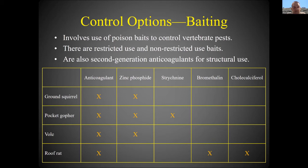So if you're in a situation where you use them around storage barns and things like that, you would potentially be able to continue to use them. But again, keep in mind, you would never be able to use them for actual field rodent applications. So for roof rats, for example, you cannot use them out in orchards. Only the first-generation anticoagulants would be able to be used in those settings. So it's important to keep that in mind.